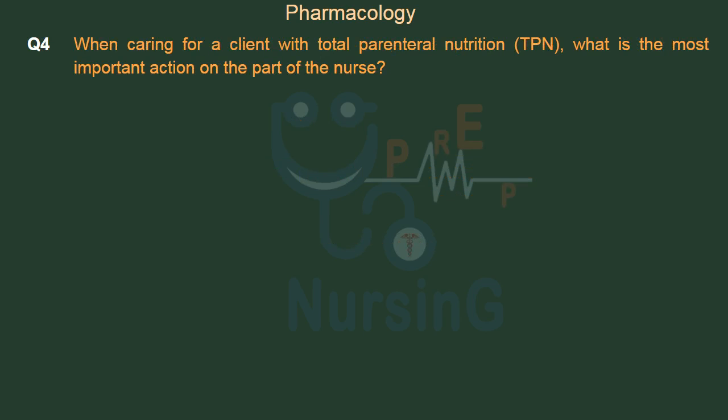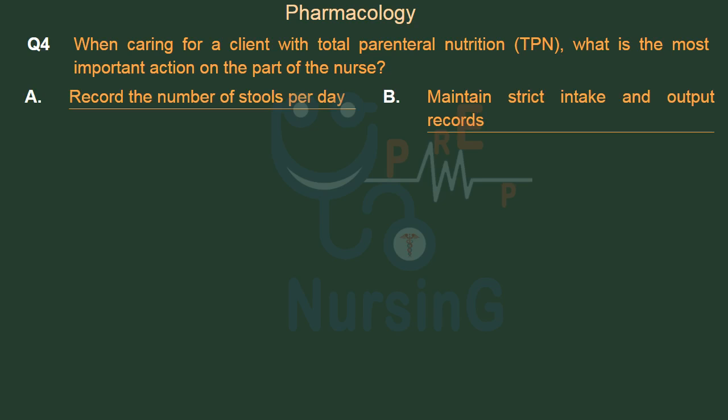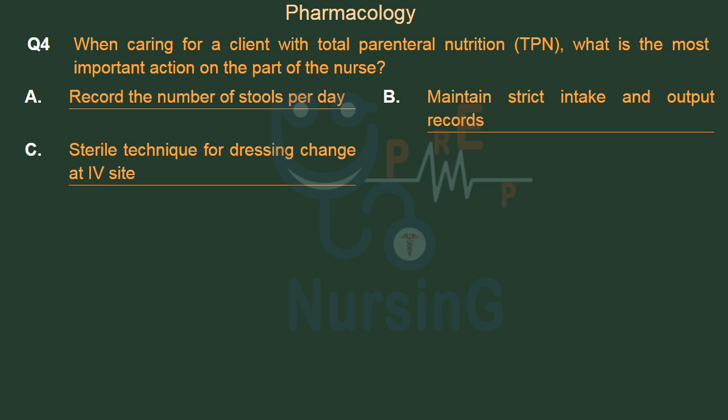When caring for a client with total parenteral nutrition (TPN), what is the most important action on the part of the nurse? Option A. Record the number of stools per day. Option B. Maintain strict intake and output records. Option C. Sterile technique for dressing change at insertion site. Option D. Monitor for cardiac arrhythmias.